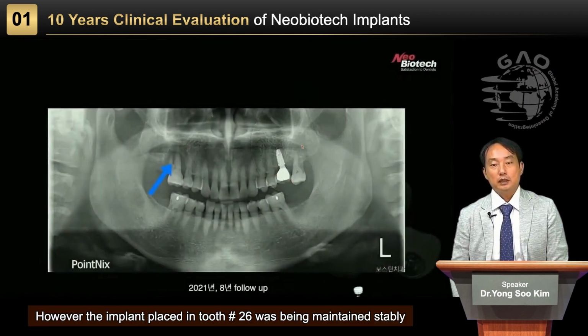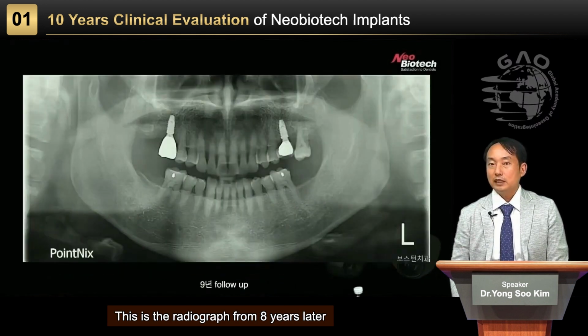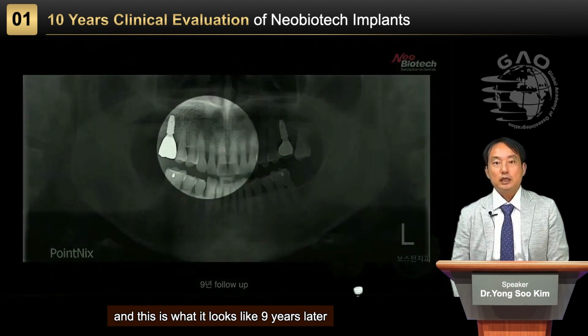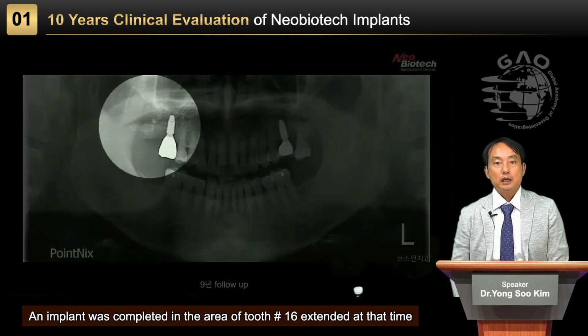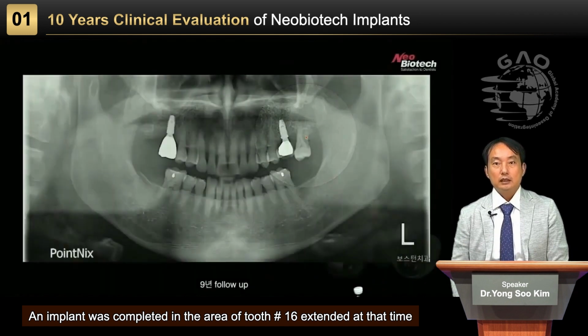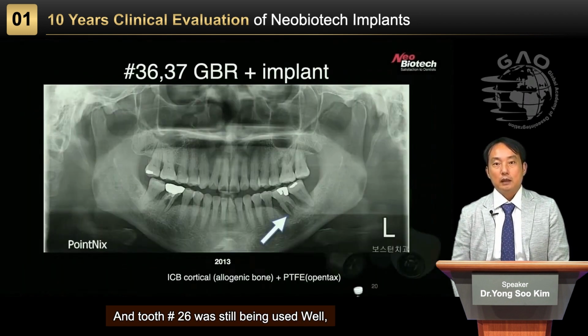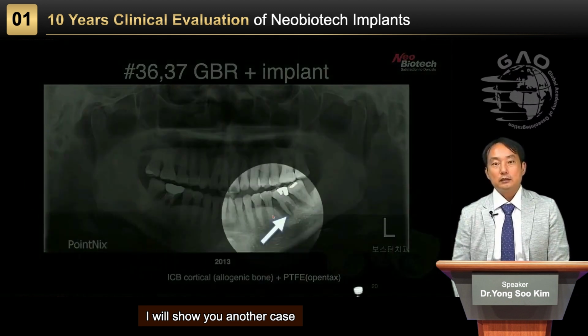However, the implant placed in tooth number 26 was being maintained stably. This is the radiograph from 8 years later, and this is what it looks like 9 years later. An implant was completed in the area of tooth number 16 extracted at that time, and tooth number 26 was still being used well. I will show you another case.